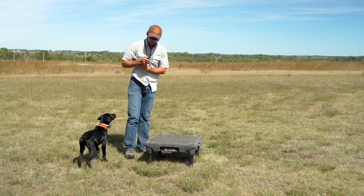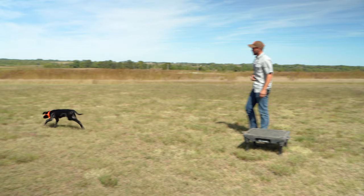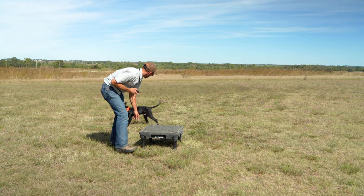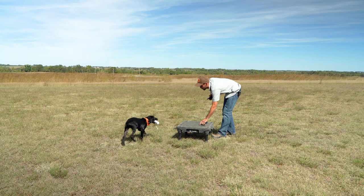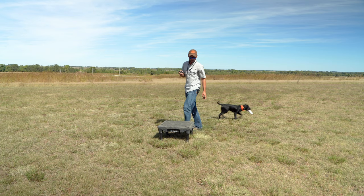Kennel. Let's try this again. Clutch. Kennel. Good. Okay. Short retrieve. We're going to try it again. Right here. Clutch, clutch. Using my body to try and direct him. Vibrate is on this whole time so that you're aware.